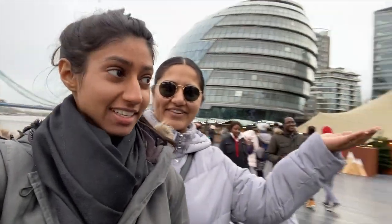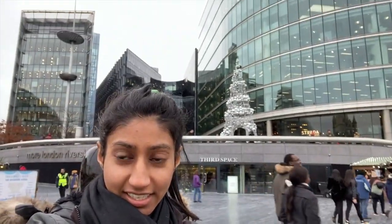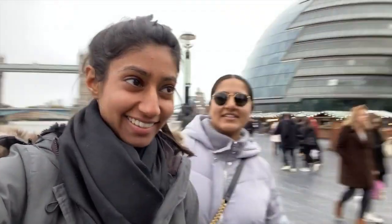What do we have? I think I feel like it's favorite building. This is a miscellaneous building. It's some really contemporary architecture. Yes. What if my phone fell into the water? Can you please turn back around? That was stressful. That was.